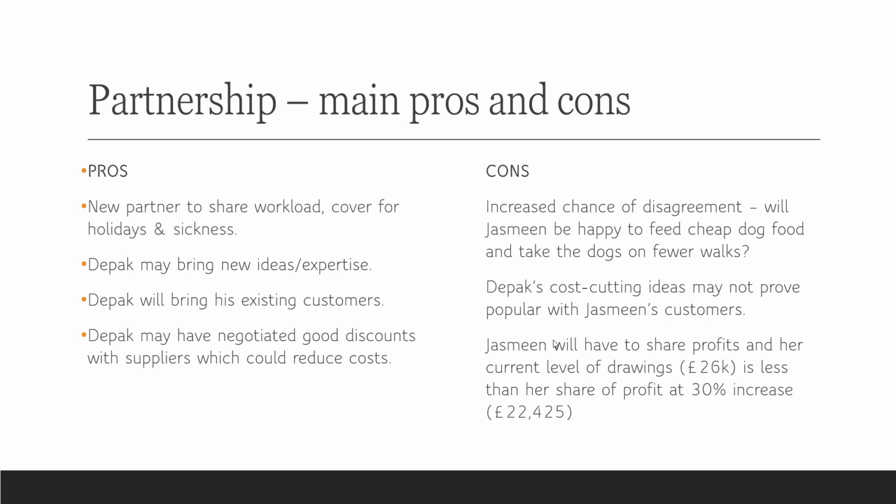She's going to have to share her profits. That's the most obvious one. And I've already mentioned the fact that the profit share would be lower than her current level of drawings, and certainly lower than the profit she's got.